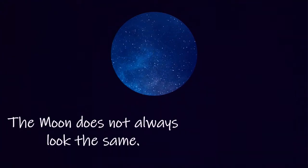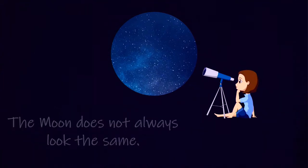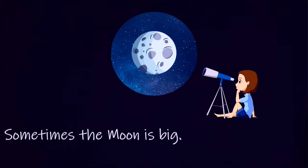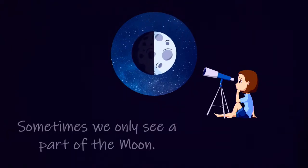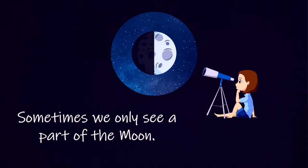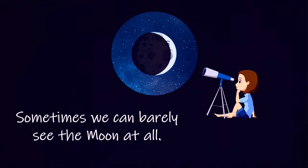If you are looking at the Moon, it does not always look the same. Sometimes the Moon is big. Sometimes we can only see a part of the Moon. Sometimes we can barely see the Moon at all. Let's look at a short video that shows us why the Moon changes its shape.